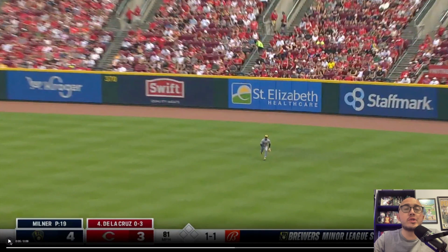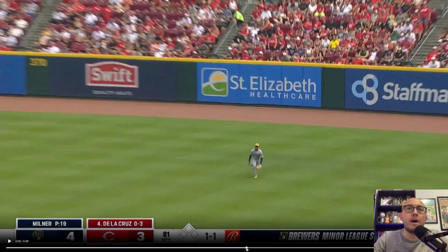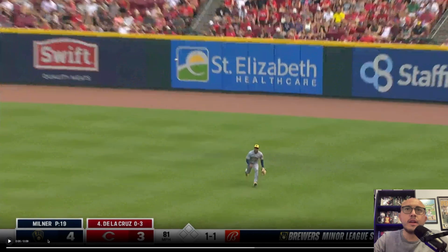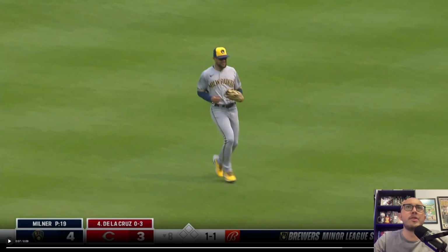A lot of right fielders are going to leave their feet on this play and try to make a diving catch. Maybe not for Elly De La Cruz, but in this type of fly ball. You could see him preparing to get low like he needs to dive for it. Watch his body here. He's giving it one last burst, and then he realized, oh, no, I can make this standing up. No problem at all.